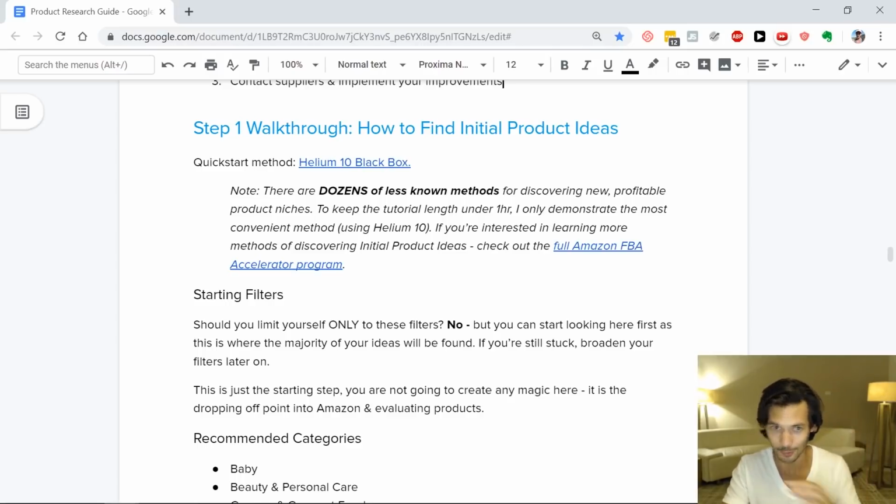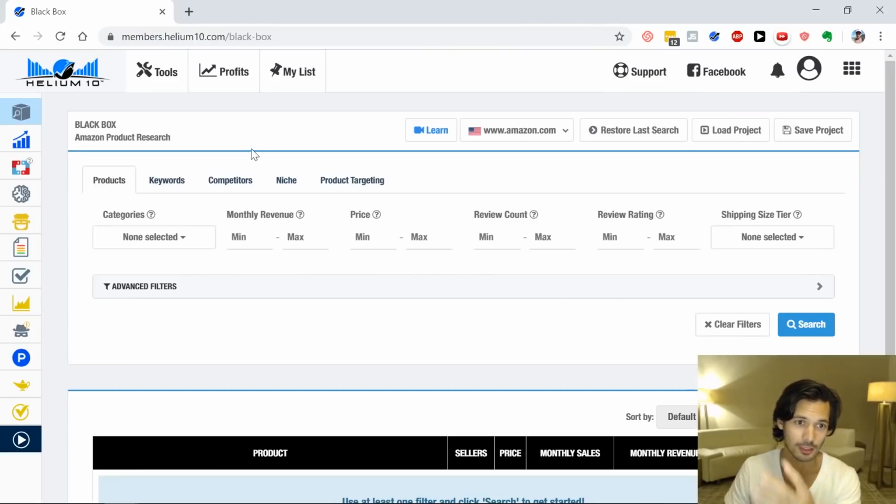So step one, Black Box or Viral Launch or Jungle Scout, whatever option you chose, is a perfectly valid way of starting off. So we're here in Black Box. Now there's a couple of different ways that you can attack this to start off with. First, I wanted to show you the product way of doing this.